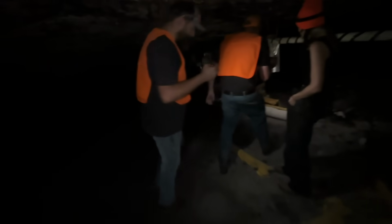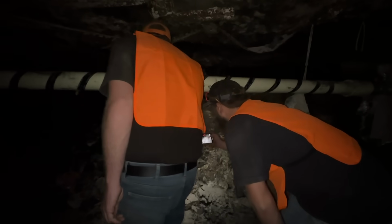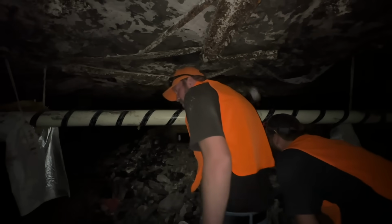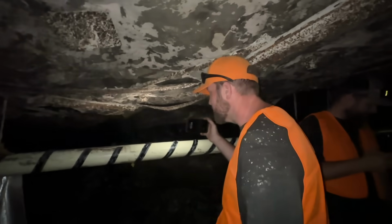Pretty neat. I don't know how far this goes. I don't know what that is. Looks safe though. This looks like the safety capital of the world, if you ask me. This is where OSHA was formed. Yeah, right? It was because of this place.